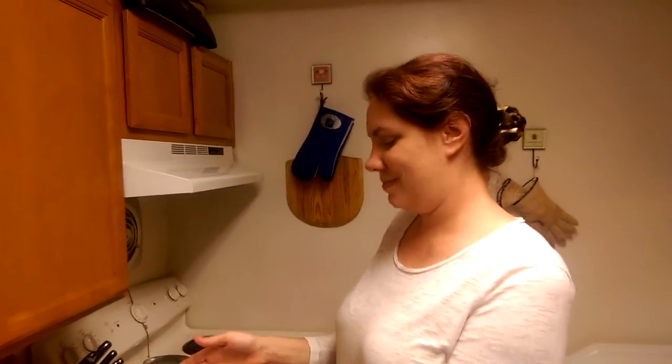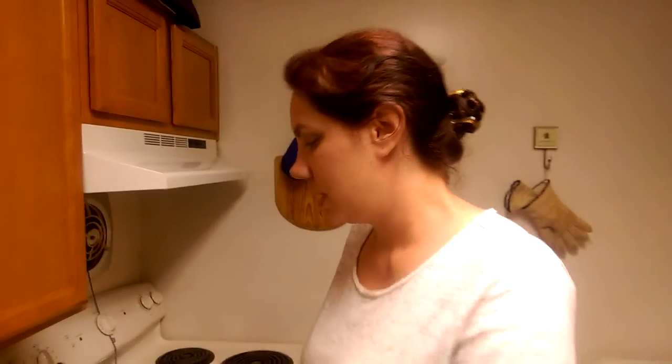I have no idea what's in the box. We ordered this before we went to New Orleans for a week and had lots and lots of yummy Cajun food. So we knew when we got back we weren't going to want to cook. Therefore, Plated. Or at least not grocery shop.